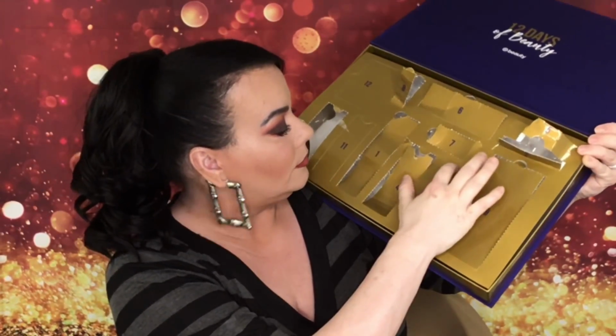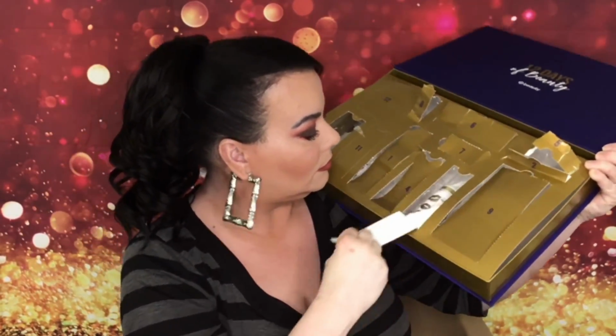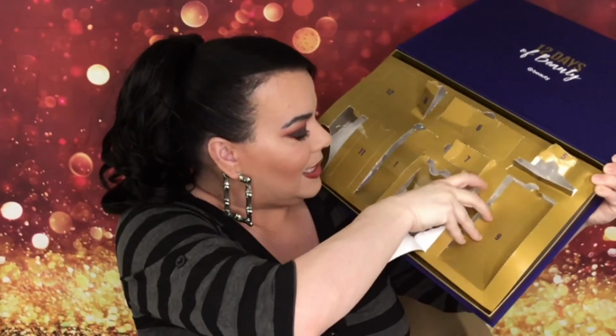Day 10. Oh, looks like Pantene. So this is a dry shampoo foam. I don't think I've ever tried a dry shampoo. Dry shampoo. I want to say champagne. Shampoo foam. I've never tried that.